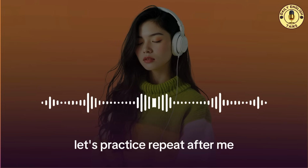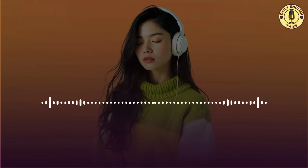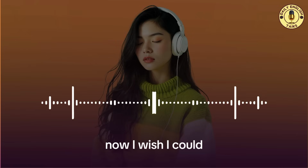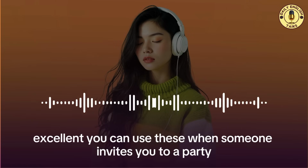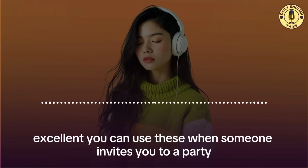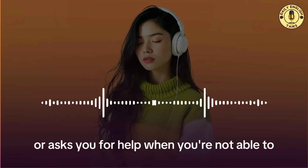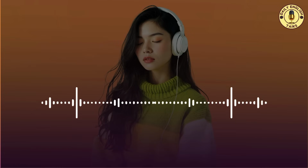Let's practice. Repeat after me. I'd love to, but I'm afraid I can't. Good. Now, I wish I could, but I have other plans. Excellent. You can use these when someone invites you to a party, offers you something to eat, or asks you for help when you're not able to. They soften the refusal and keep the conversation friendly.